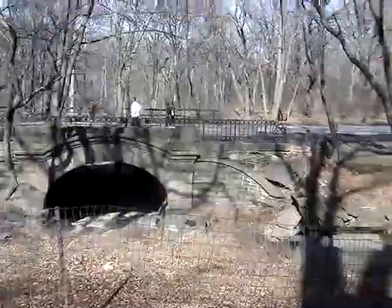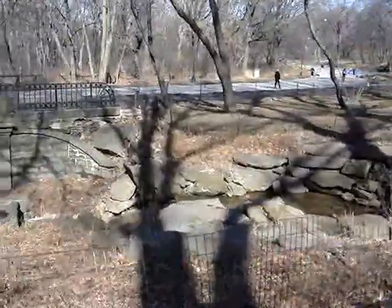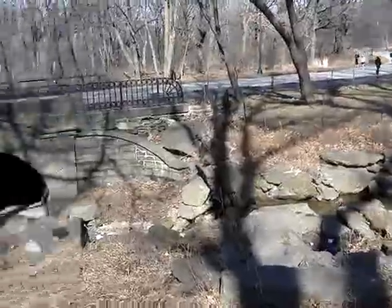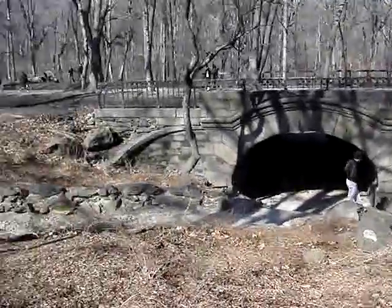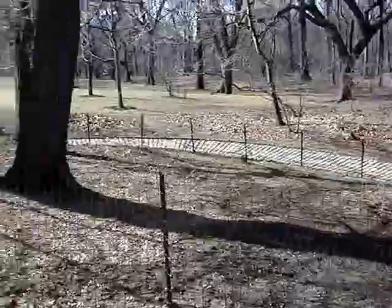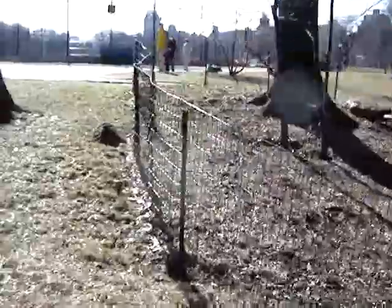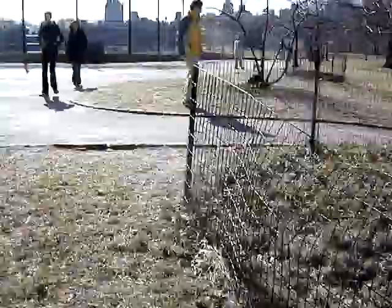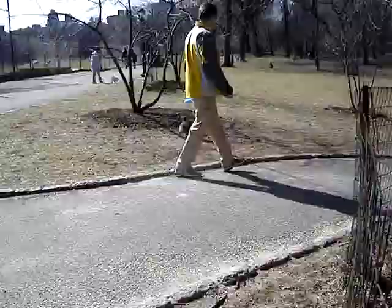And you can hear the lock. I'm going to see if I have enough time to walk around there and walk down. I don't mean time, I mean memory.